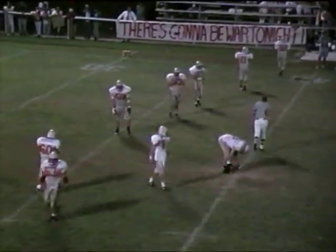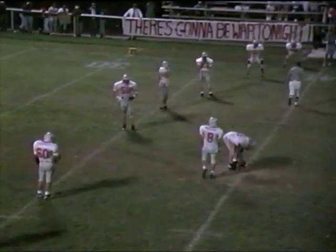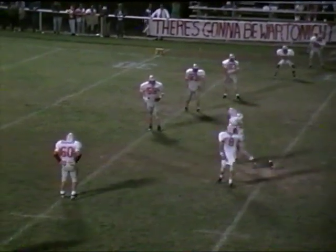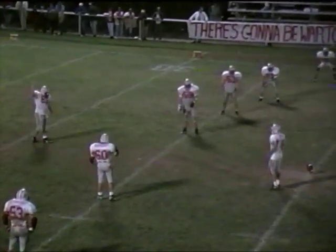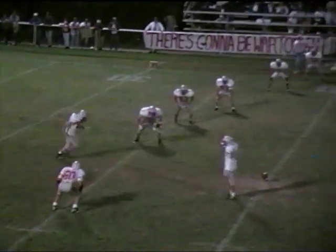2:39 to go in the half, 14-14 our score, and what has been a very good football game here between Corbin and Cumberland on a great night for football action here at Cumberland High School. Corbin just scores on a 61-yard touchdown pass play from Jody Mauser to Matt Gibson. Big plays. Corbin has scored on an 88-yard run and a 61-yard pass.